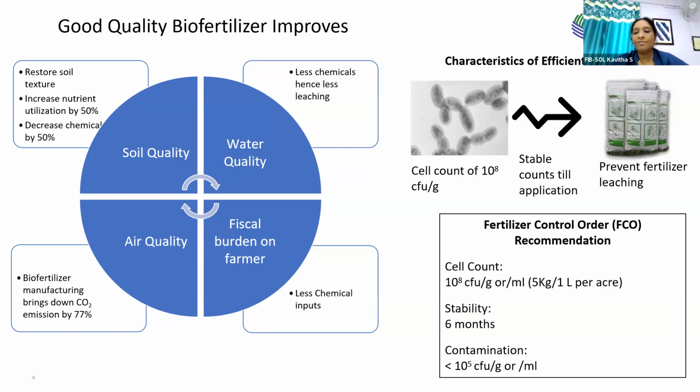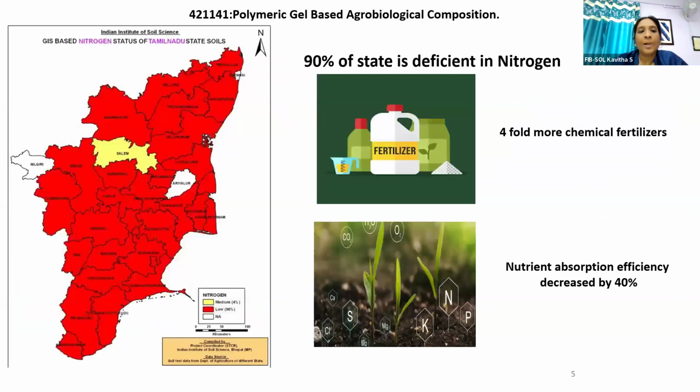Now, when I say biofertilizer, what is the characteristic of a good or efficient biofertilizer? The cell count should be around 10 to the power of 8 CFU per gram. There should be no contamination. The stability should be at least 6 months. This is what the Fertilizer Control Order of the country recommends. And when we have good biofertilizers, it also prevents fertilizer leaching. So that is very important.